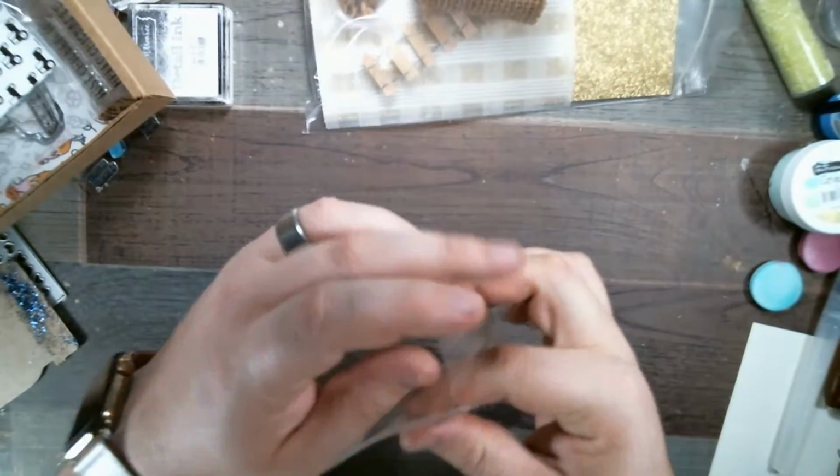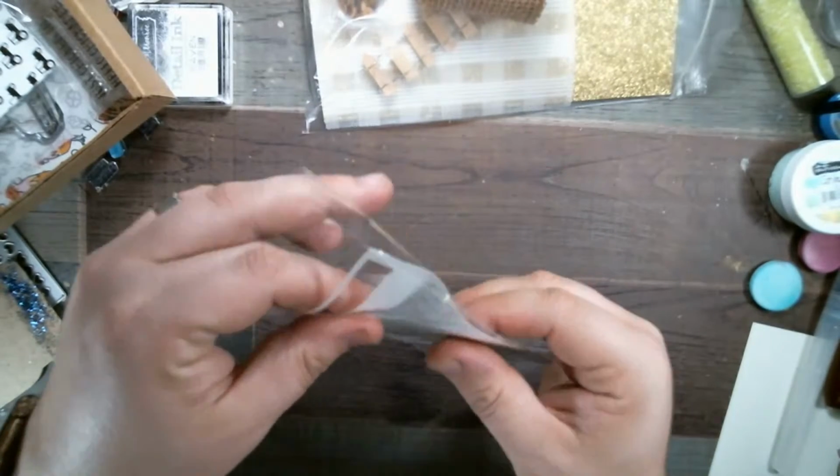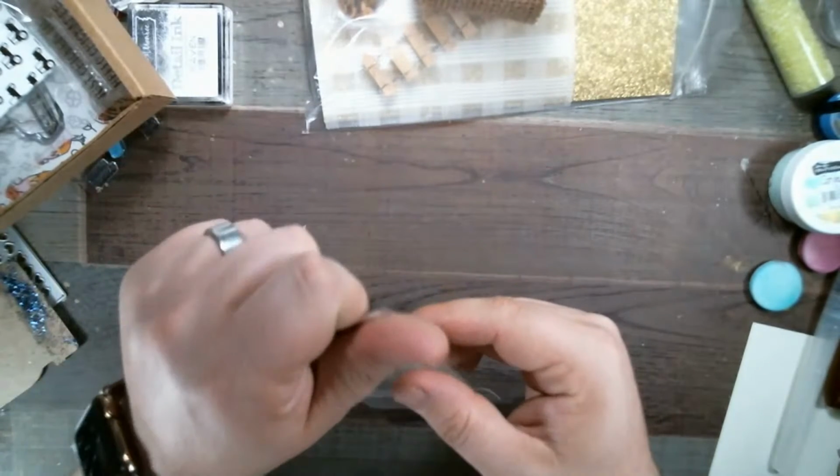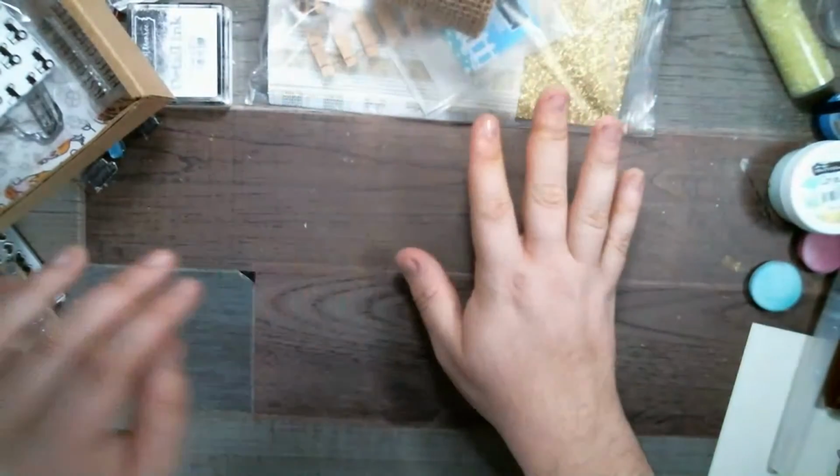Okay. So let's go ahead and pop that guy back in there. Okay, so there's that. I'm going to try to pop all of my stuff back in here because I am going to use it this week.